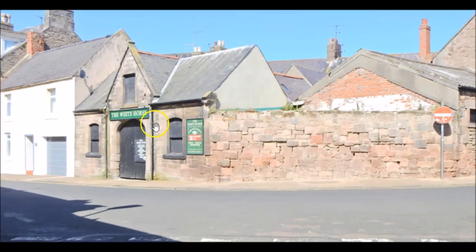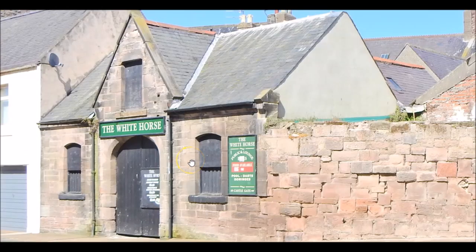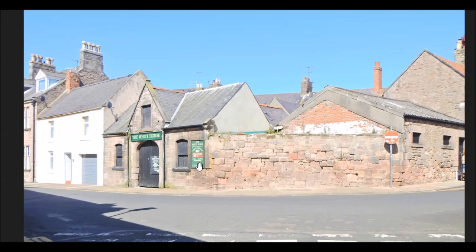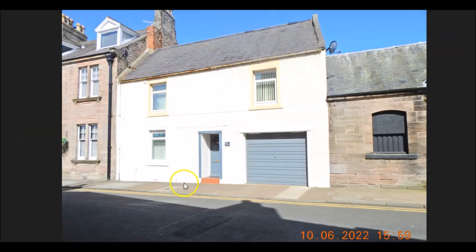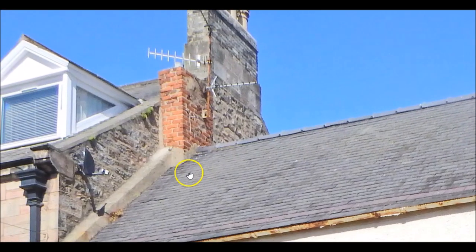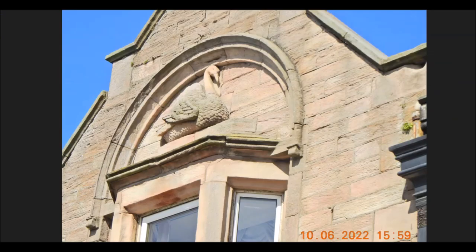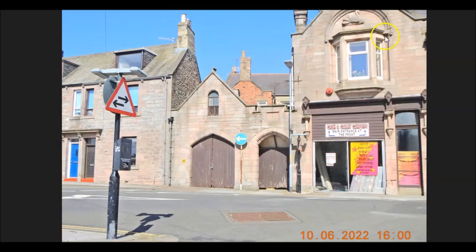Right, so this here is the White Horse, and that's got to be one of the smallest pubs I've ever seen in my life. Unless it's like everything else in this town, it goes way back to here or something, because you can't tell. And again with the different chimneys and roofs and brickwork and stonework and everything else. I have no idea what that represents, but it's on the side of the building, so it must mean something to somebody. Right, that's it up there. I'd let you go in some of these wee places, but they don't let you.